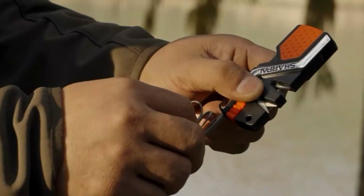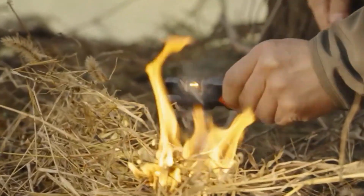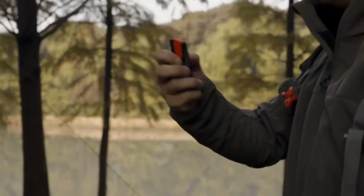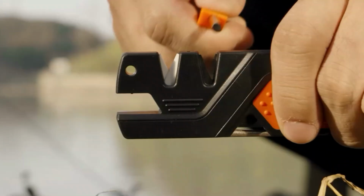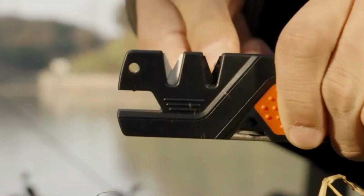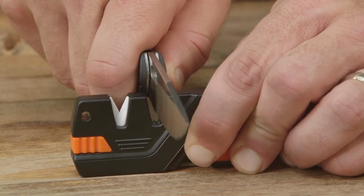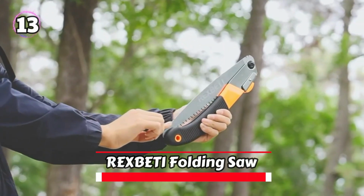It also includes a ferro rod for starting fires, a fishhook groove, and a high-pitched whistle for emergencies. Compact and portable, it fits easily into your pocket or gear bag, making it perfect for camping, hunting, or outdoor survival. The durable construction and superior materials ensure long-lasting performance, providing quick and reliable sharpening for both straight and jagged knives.